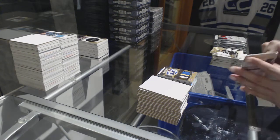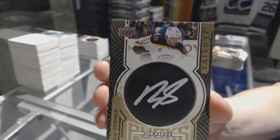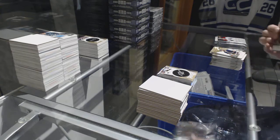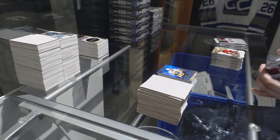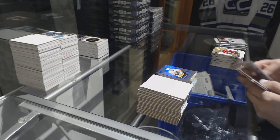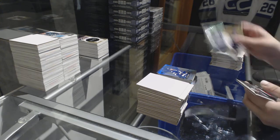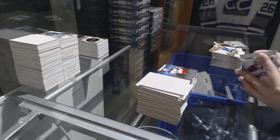Last box, Mojo goals, is a Clayton Keller. We've got a signature box for the Boston Bruins of Ryan Spooner. Rainbow of Malkin for the Pittsburgh Penguins. Rainbow of Nikita Kucherov for the Tampa Bay Lightning. Number to 386 jersey of Mark Scheifele for the Jets and a Gabriel Carlson rookie for the Columbus Blue Jackets.